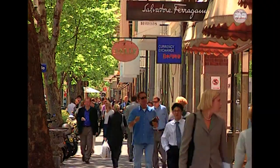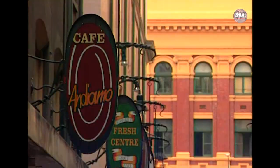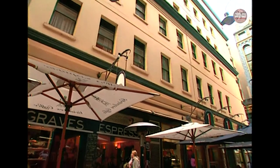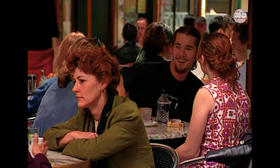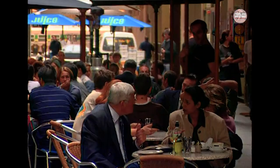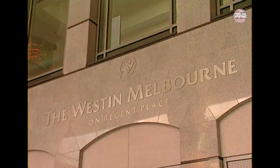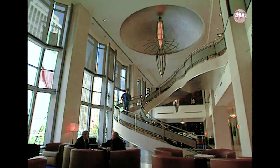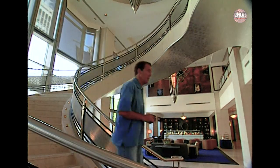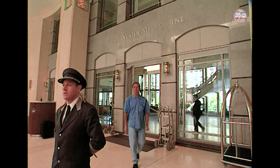Melbourne's wide and welcoming streets make exploring easy, and I walked past the international fashion houses of Collins Street in the heart of town and on to the lively outdoor cafe scene in the lanes and arcades of the city centre. My base camp in Melbourne was the luxurious Westin Hotel, and it was from here that I headed to the countryside for my first adventure at one of Victoria's most colourful attractions.